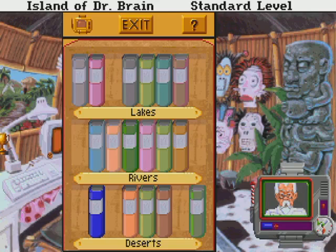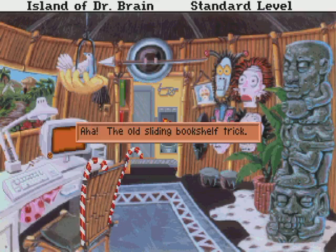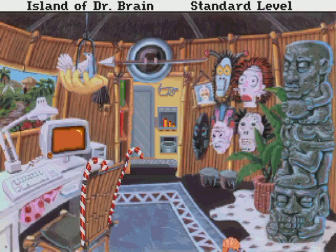Congratulations! You have earned a silver subject category plaque. Yeah, with my assistant Google. Aha! The old sliding bookshelf trick.